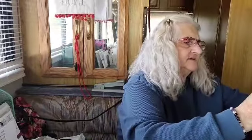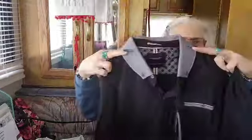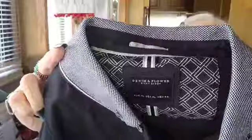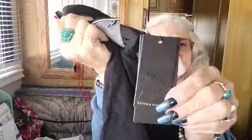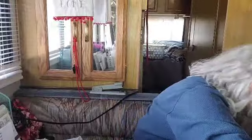Okay, this is Denim and Flower, Ricky Singh, Europe. Extra large. I believe this is a man's polo. Oh, that's nice. Today was an extra, extra large. Short sleeve. So we're coming up to springtime. It is an extra large, and the manufacturer's suggested retail price is $44. Yeah, that's a nice shirt. Very nice. All righty, let's see here.